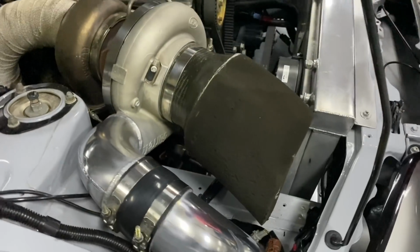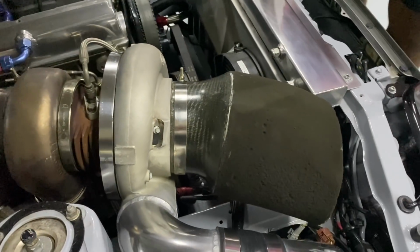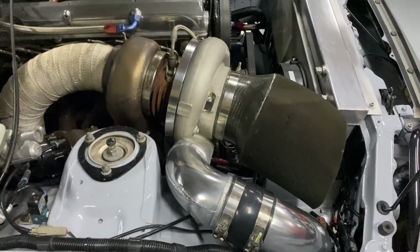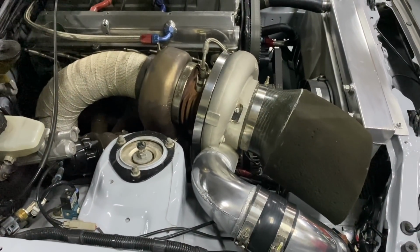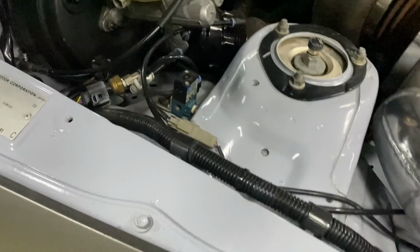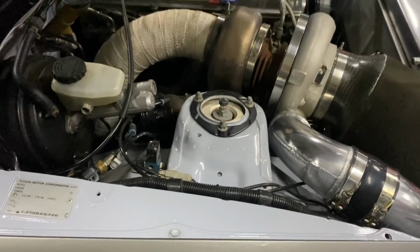So obviously you don't want this to go into the turbo and damage it. Yeah, it's big, eh? This is a big turbo. It is. What does it weigh? Maybe about 25, 26 kilos, the turbo and the exhaust hose.